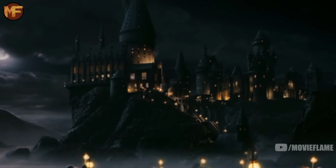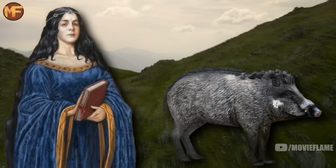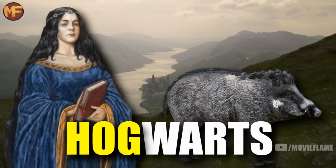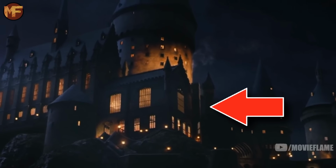The backstory of this is that Rowena Ravenclaw, another one of the 4 founders of Hogwarts, had a dream of a warty hog leading her to a beautiful spot in the Highlands of Scotland, which gave her not only the name for the school named after the warty hog, but also the location of the school. When the camera moves in closer to the castle, you see big windows, which is clearly the outside of the Great Hall.